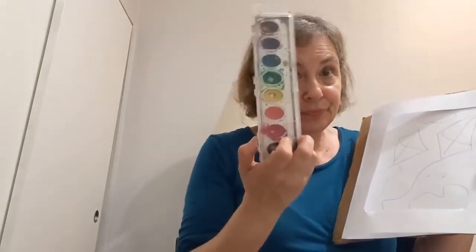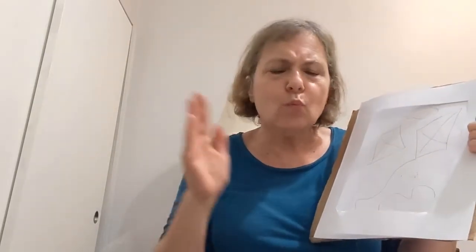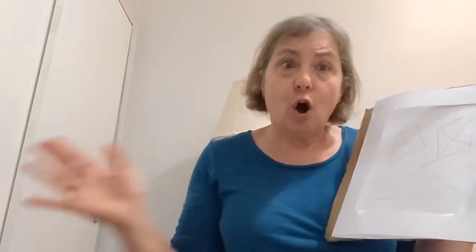Now, I used watercolors for my picture here. I am going to use markers now. You know, you can use whatever you have. Crayons are great, markers are great, watercolors are great. You can use all of them or just some of them or one of them. So I'm going to do one pink kite.